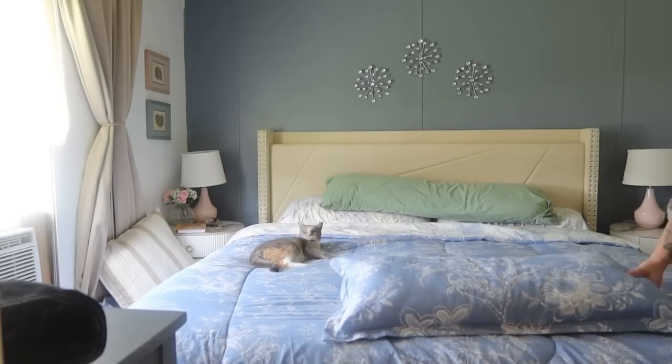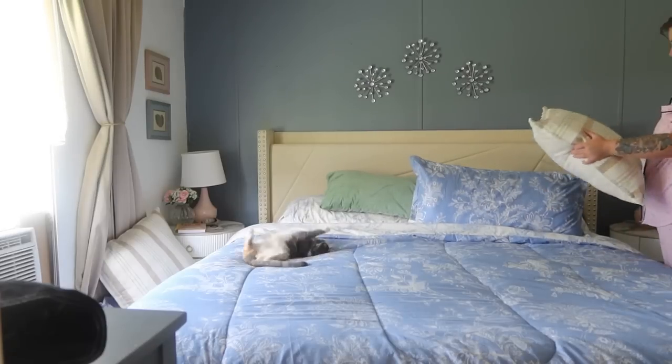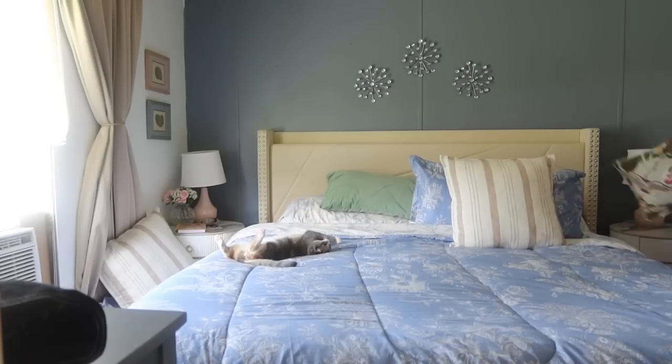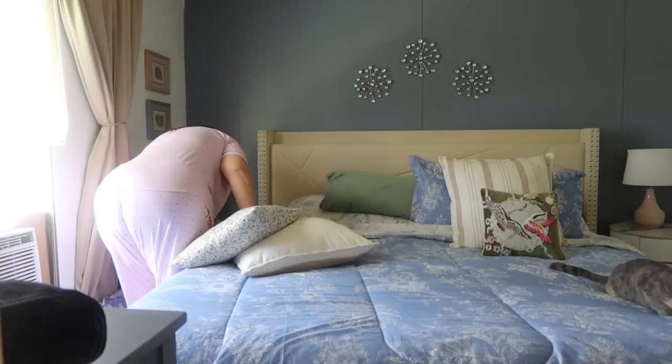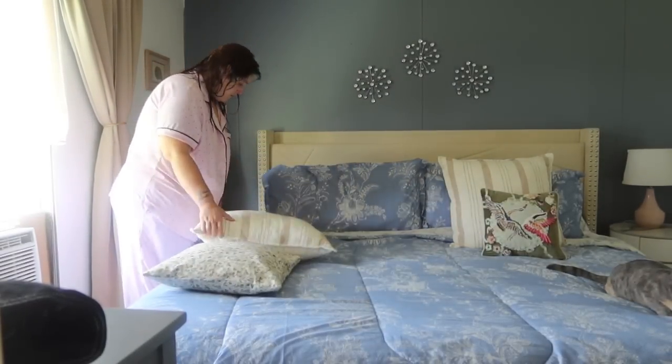I have a feeling that Hobby Lobby's decor is already 40% off because I'm not going to be buying anything at full price there. But I'm just going to get the bed made and then I am going to get ready for the day.